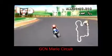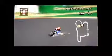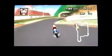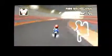GameCube Mario Circuit. I gotta be honest, I've never played Mario Kart Double Dash, but if I get the chance, I can easily see myself racing this course quite often. This is my favorite Mario Kart circuit in any Mario Kart game I've played, even more so than the Mario Circuit course in the Mushroom Cup on the Wii.